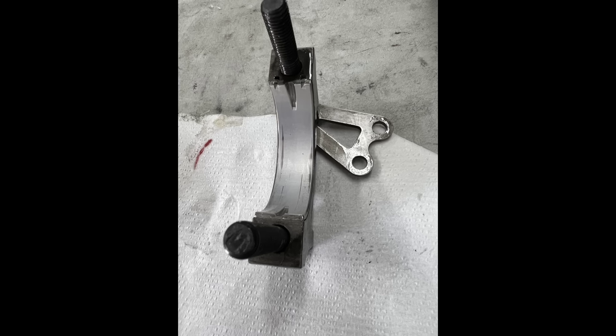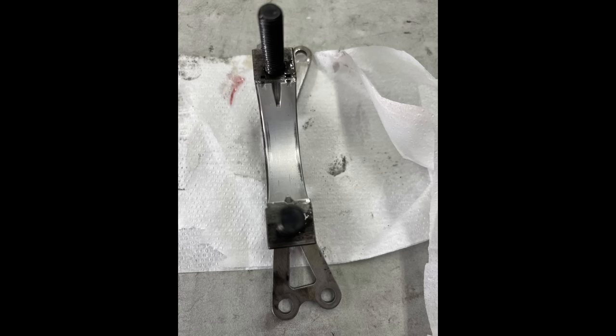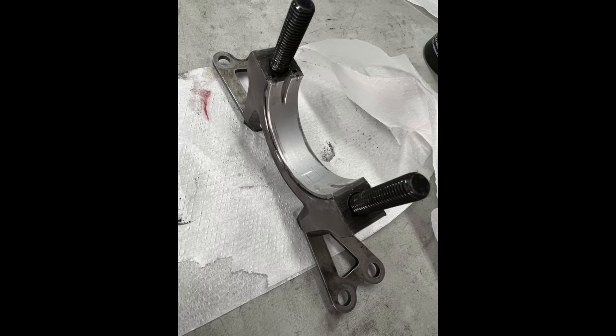Here you can see a few rub marks on the bearings, and this was a telltale sign that the block was not straight over its length. The individual clearances were fine, but over the length of the block it was not straight. So we made the call.